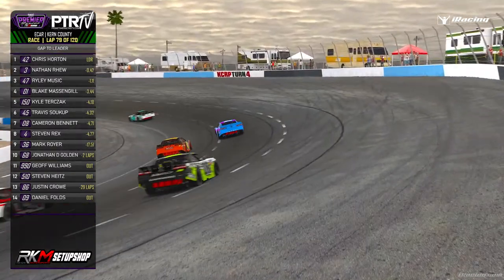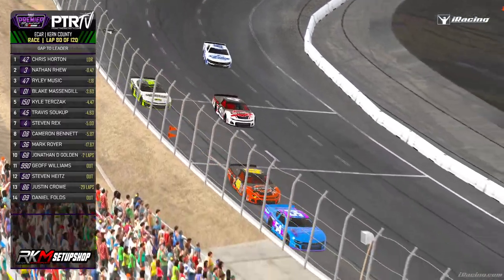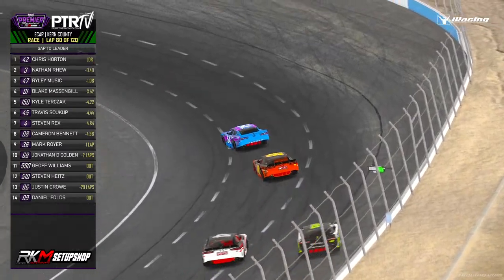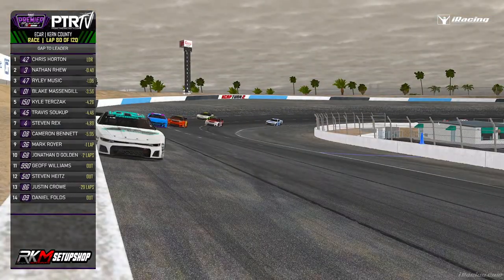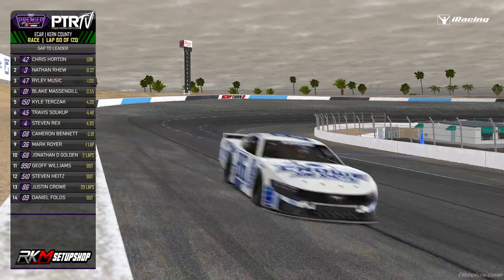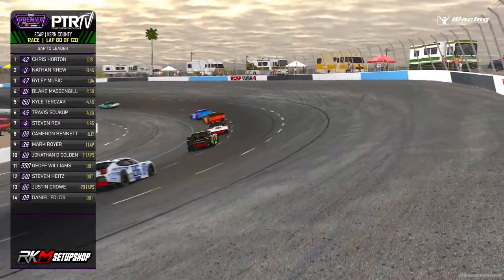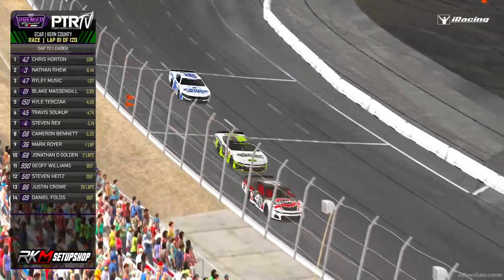But here is Travis Suckup underneath the car of Kyle Tursak that is probably not going to be scored here today. So I don't know how much he really wants to put into this pass because it's really not going to mean anything in the grand scheme of things, most likely. A little bit further back, Cameron Bennett in that 08, that green and white vehicle, is trying to battle with Steven Rex. That is for 7th and 8th.